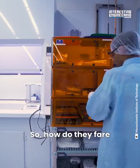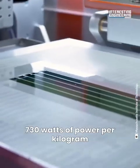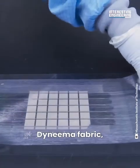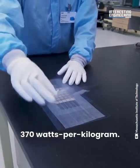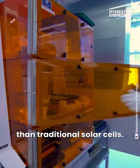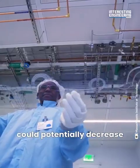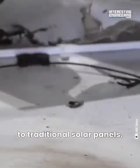So, how do they fare against the competition? When tested, they could generate 730 watts of power per kilogram when freestanding. When deployed on Dyneema fabric, they generated about 370 watts per kilogram. That's 18 times more power per kilogram than traditional solar cells. Moreover, these ultra-thin solar panels could potentially decrease the amount of solar waste that is inherent to traditional solar panels.